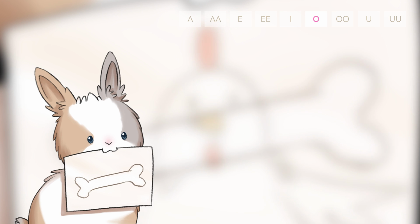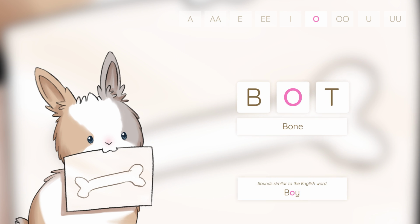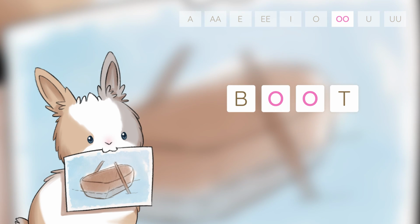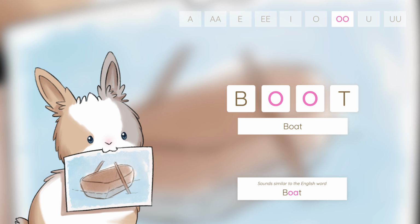O, as in the word bot, which translates to bone in Dutch. Bot. O, as in the word boot, which means boat, surprisingly, just spelled a little different. Boot.